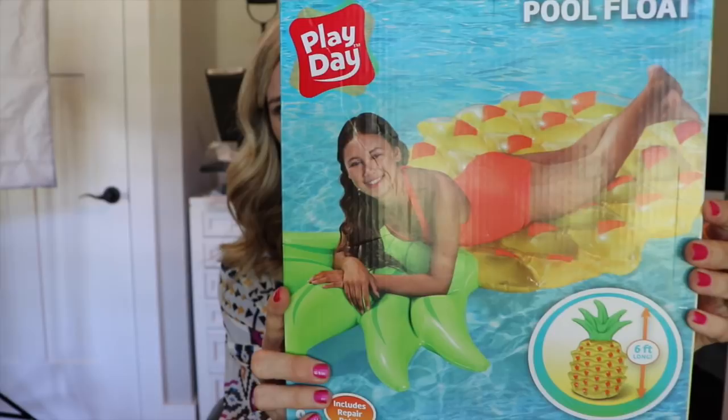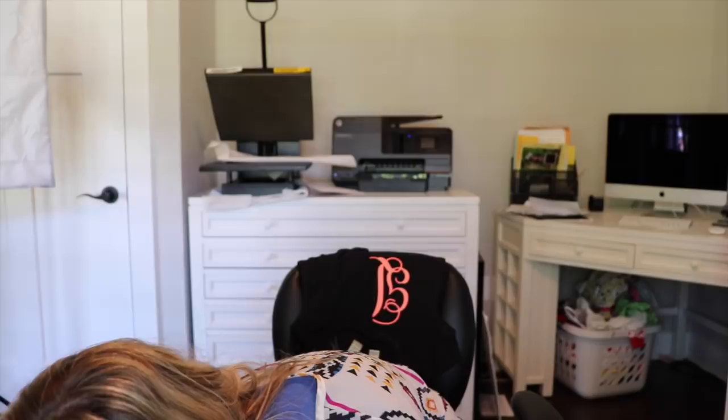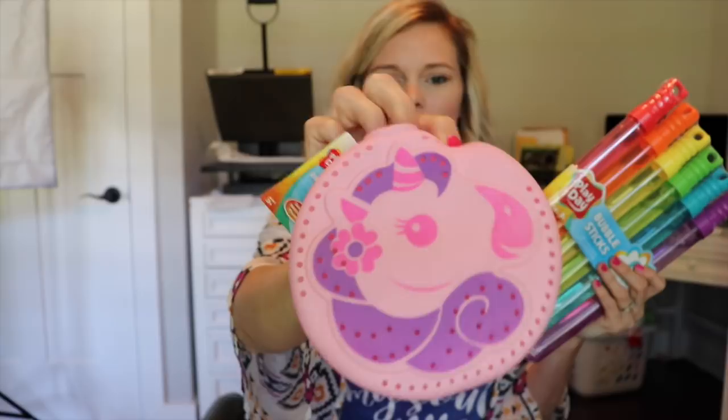And then I got that float from Walmart. And then I got her this little towel, and this was from TJ Maxx. And then I got her a full set of bubbles from Walmart, and this was like $3. And then I got her this little drencher disc, and it's got a unicorn on it, and you just put it in the pool and it fills up with water really fast, and then you can throw it and squeeze it out, and it's just a really cool little material. So that's what I got for her.